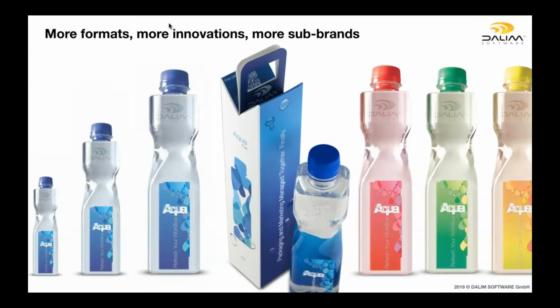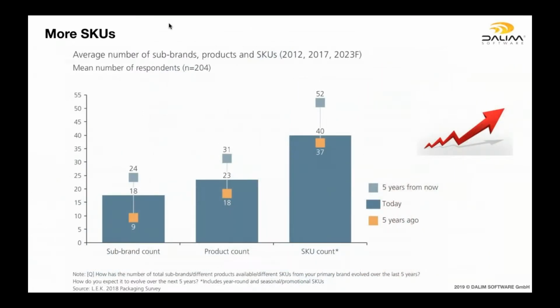When we look more specifically at the impact, according to a recent LEC survey, LEC being an American organization, asking 200 brands in the US, 50% of the brands plan to expand price pack architecture in the next 5 years. Packaging formats are there to combat price pressure. It will increase the number of packaging formats more and more. At the same time, brands will continue to launch new products and packaging innovation as well as more substrates. Now, looking at this study in more detail, it's interesting to see that, looking at the projection, sub-brand numbers will increase almost 3 times compared to what they have today. And when we look at SKU numbers, we expect a 30% increase for the next 5 years. So this is very important to consider when we talk about packaging and brands.